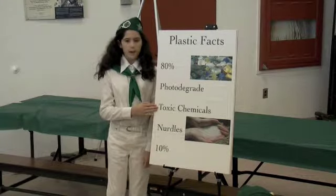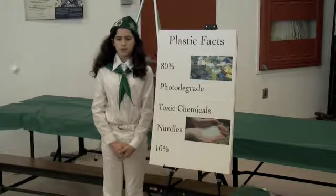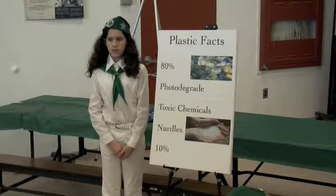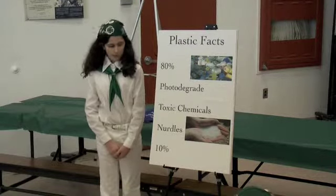Within years, some plastics leach potentially toxic chemicals into our oceans, such as BPA, PCBs, and derivatives of polystyrene.